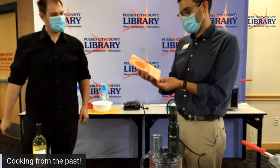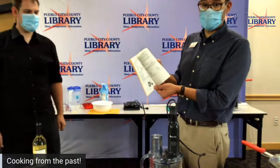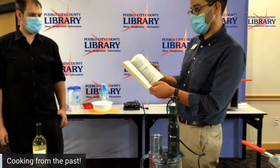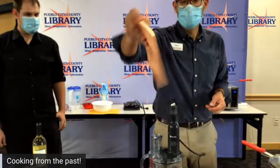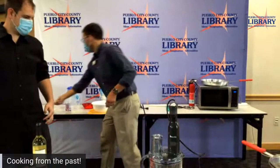This is a 1987 Colorado State Fair brochure, the Creative and Fine Arts, FFA, Agriculture, all the stuff that's going on back in 1987. We have this as part of the State Fair collection in our archives. In addition to these programs, we have promotional photos of entertainers that were there at the fair, and this is a where-to, when-to kind of guide of the fair back in 1987. If you're interested in the history of the Colorado State Fair, we have a ton of original documents from back then, in addition to these 80s cookbooks.